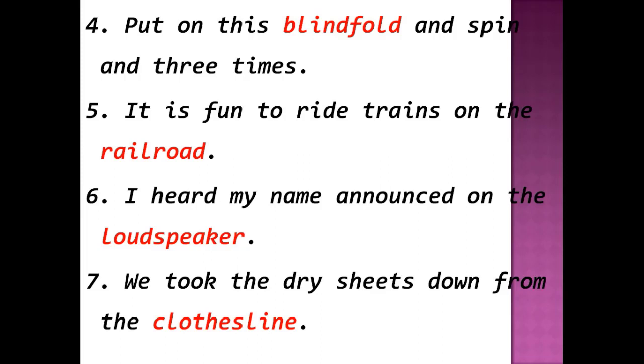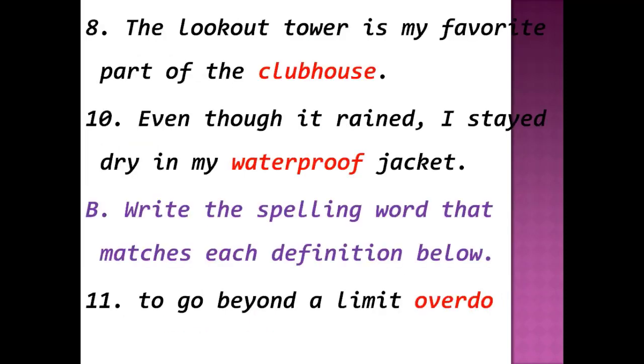Sentence number 7, we took the dry sheet down from the clothesline. So clothes and line. Number 8, the lookout tower is my favorite part of the clubhouse. So club and house, compound word. Two words get together to make a compound word. Sentence number 10, even though it rained, I stayed dry in my waterproof jacket. So water and proof. So waterproof is a compound word.